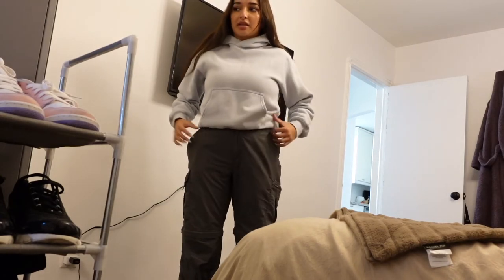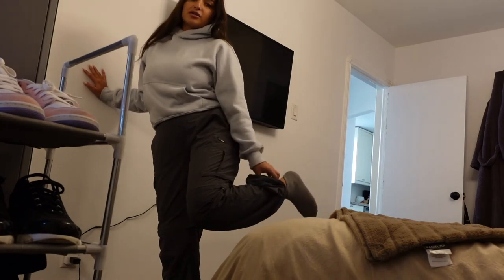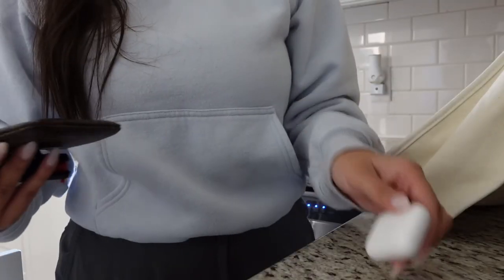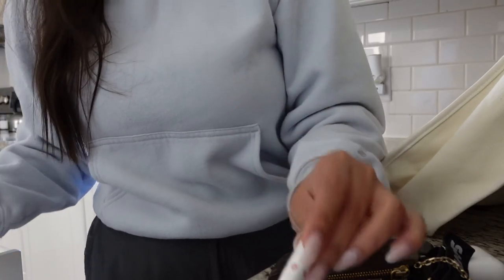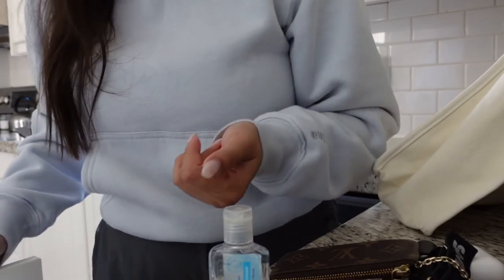This is my outfit for the day. The sweater is from Aritzia. It's just this blue oversized sweater, and these pants I actually got from the thrift store, but they're from the brand Columbia. And then, as I said before, I have on the little leggings underneath to keep me nice and warm. This is the bag that I'm bringing. Let's pack it. Headphones, Dior lip gloss, a tampon just in case I'm supposed to get my period any day now. I guess I'll bring some hand sanitizer, and that's good.